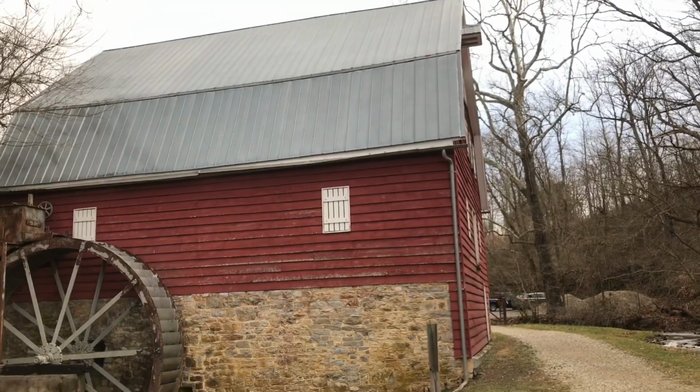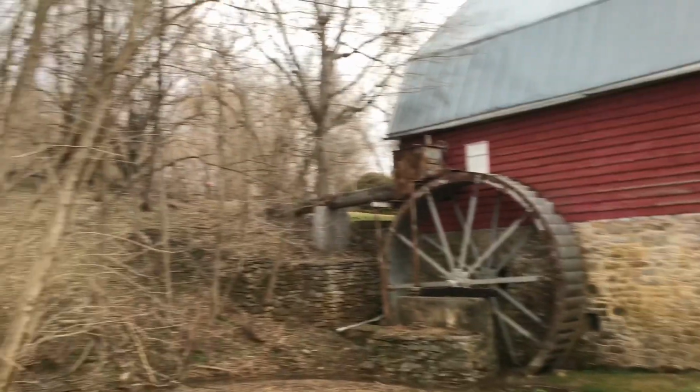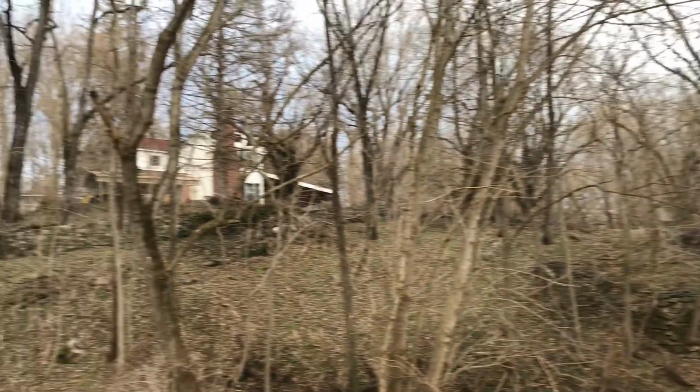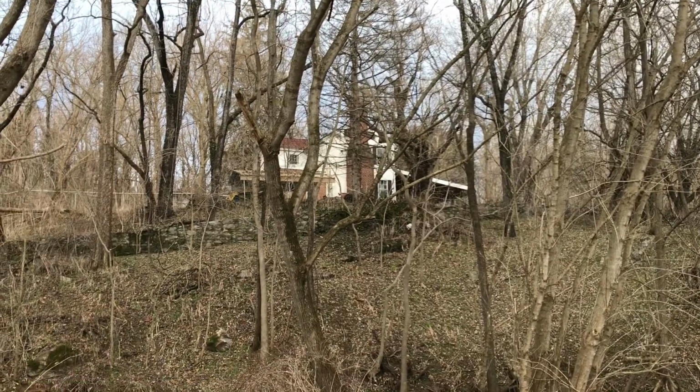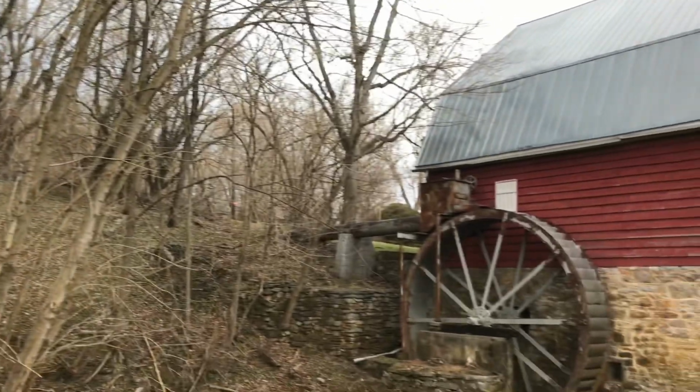All right, so here's the gristmill. And then the house sits right behind it. See up here on the hill? And that is why I believe the two go together. And it's definitely a really, really old house.